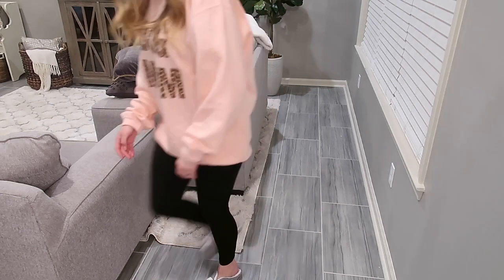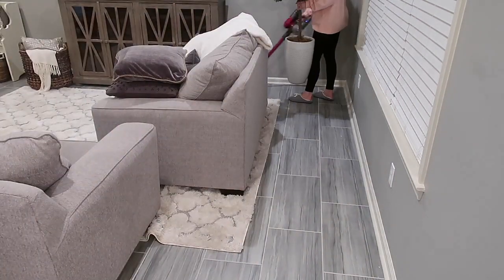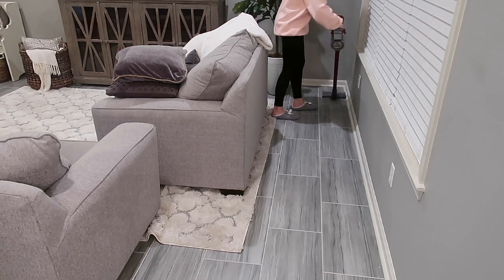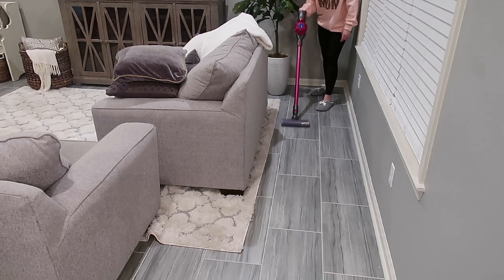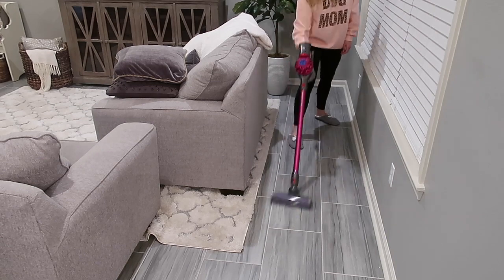And now we're just going to move these couches out of the way and vacuum right here. I do want to get some curtains over here in this area, and it's kind of funny. Me and my sister were talking about this the other day because she has some windows like this in her living room too, where there's 3 in a row, and we don't know whether to do just 2 curtains on either side or a curtain in the middle.